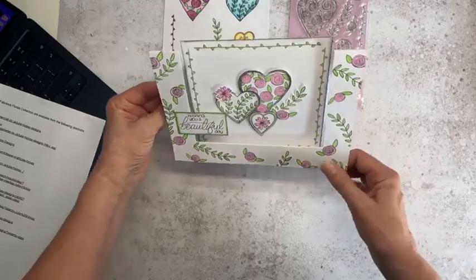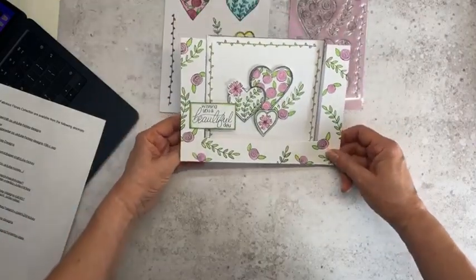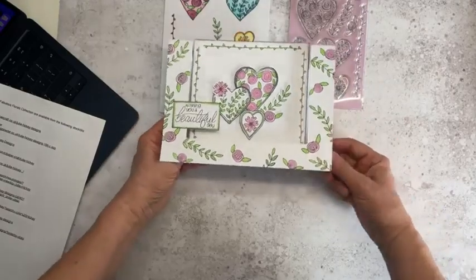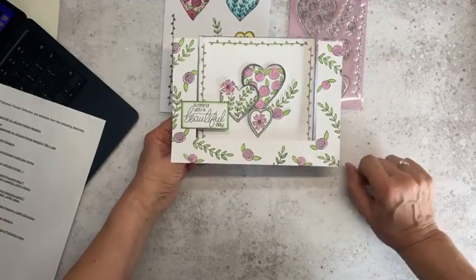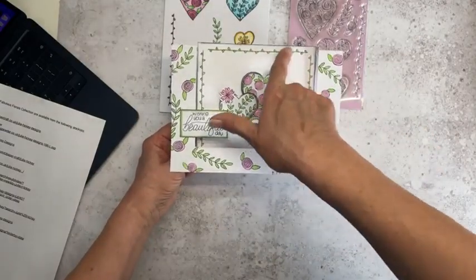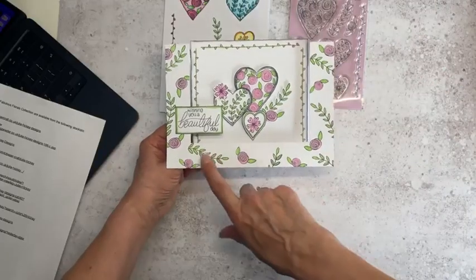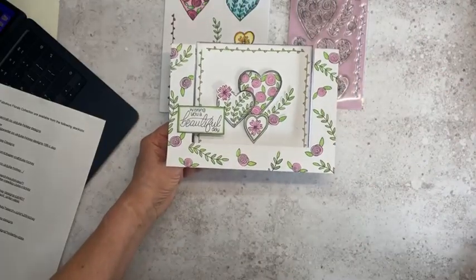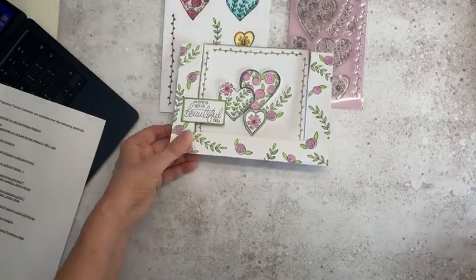This is a stepper. I've forgotten what it's called. Is it an inverted step? Oh, I don't know. It's a beautiful card. Absolutely gorgeous. I love the 3 hearts that she's done all together. I love how she's used the border around the edge, and just using those extra stamps to decorate around the edge of all of the card.